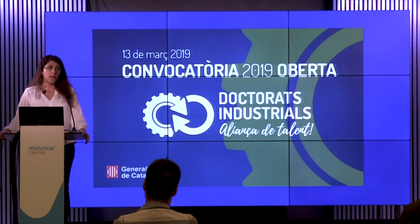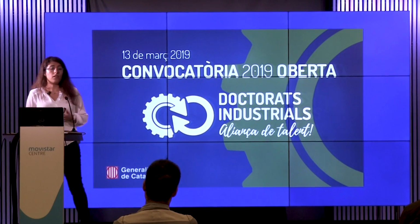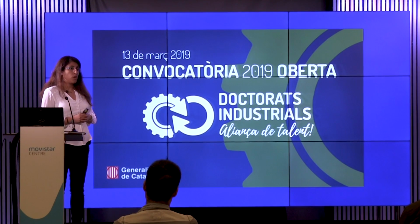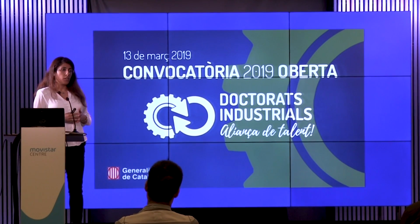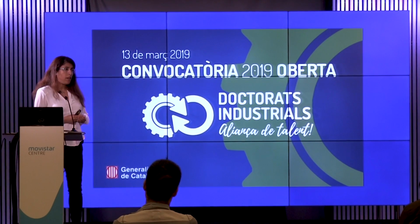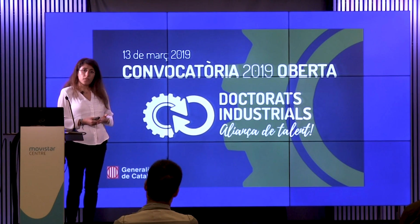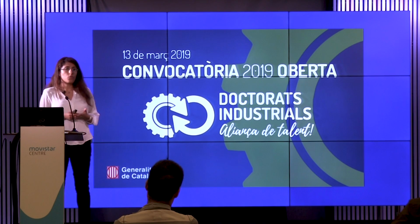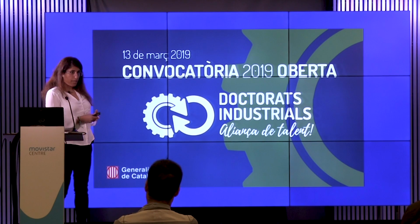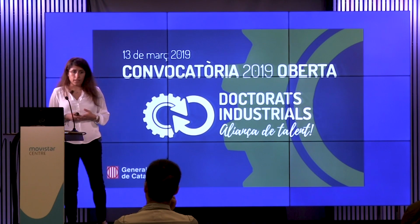This program is a Government of Catalonia programme that aims to foster the development of strategic research projects in Catalan industry and create synergy between university and industry. The other aims of this program are to contribute to competitiveness and internationalization in Catalan industry and to place future PhD holders in the right places to do their R&D and I projects at the companies.